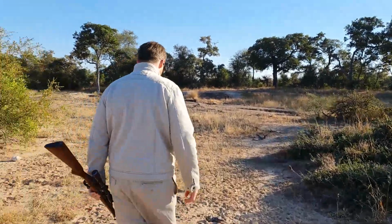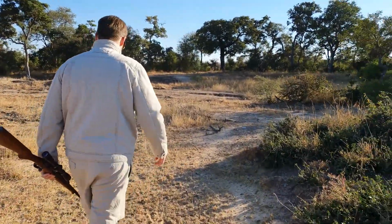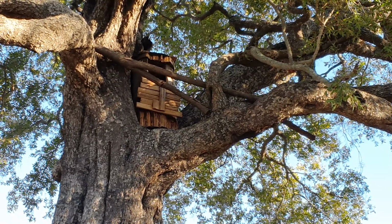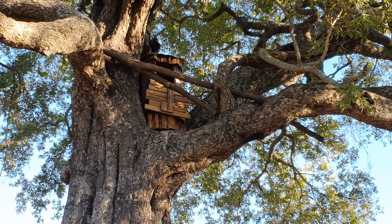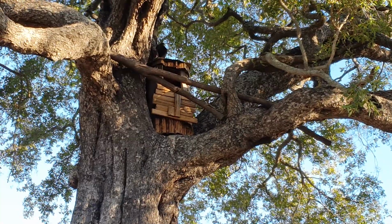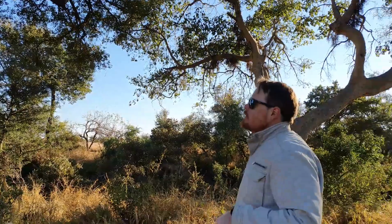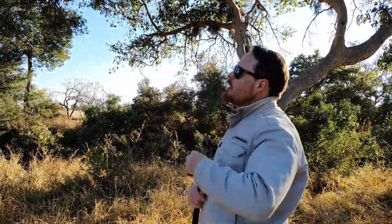Is this the same box that we saw the leopard poking its head in? Yeah. So there we have it, folks. We've come across our hornbill box, and myself and Chad, and I think even Dale and Foreman have all managed to find southern ground hornbills on our respective game drives.